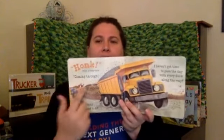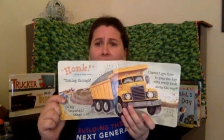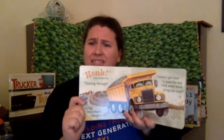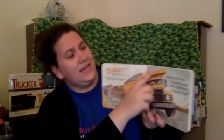Now look at this dump truck. He looks pretty angry, right? Yeah. Do you think that he's going to be nice in this book or grumpy in this book? And you can see on the windows and in the air, it's raining. Do you think something's going to happen? Let's see.